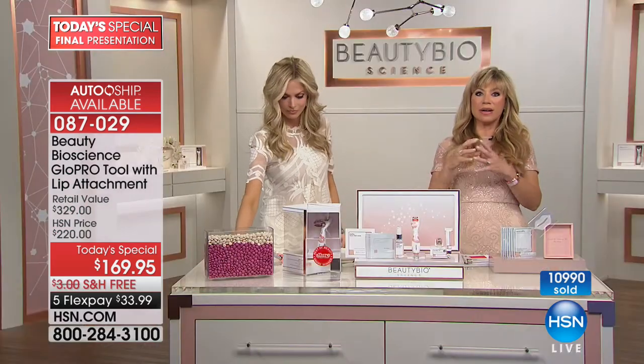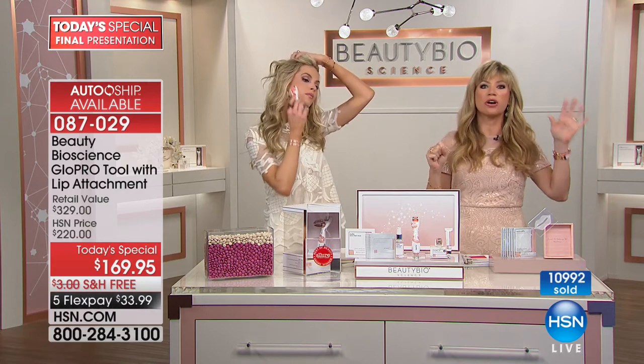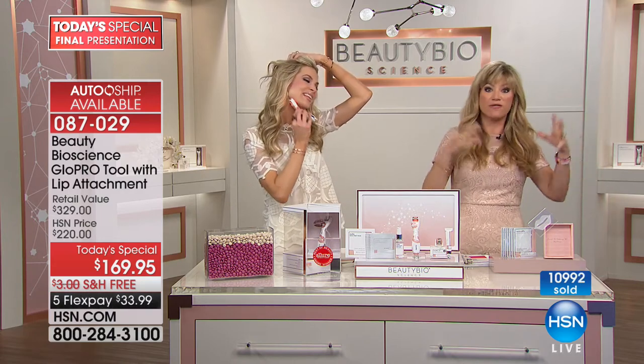Yes. Think about when you have a tire or a ball and it's all full of air and you go to bounce it, it bounces up. You don't have to push hard on it, right? You can bounce it when it's full of air and tight.